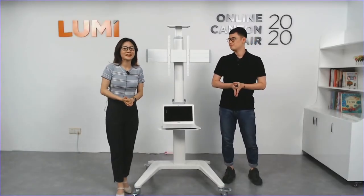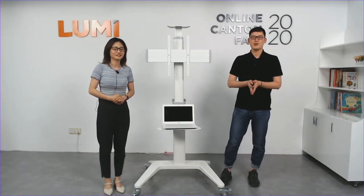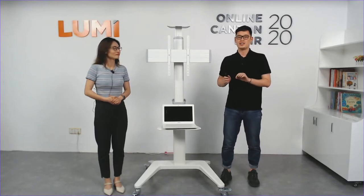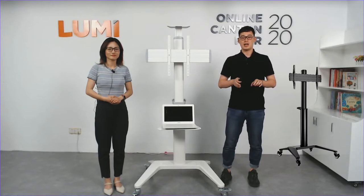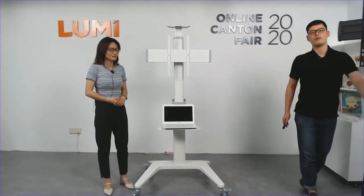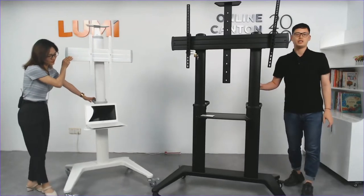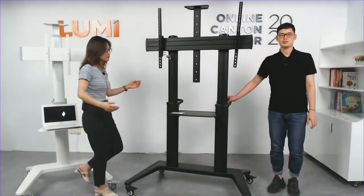Not as complicated as I imagined. Yes, right. By the way, here we have another two products to show you for more choice. The first one is the TT12-46tw, a fixed version. And another one, we have a real product here. It's the big screen version, TTL12-610tw. Wow, good. So what's the difference between them?